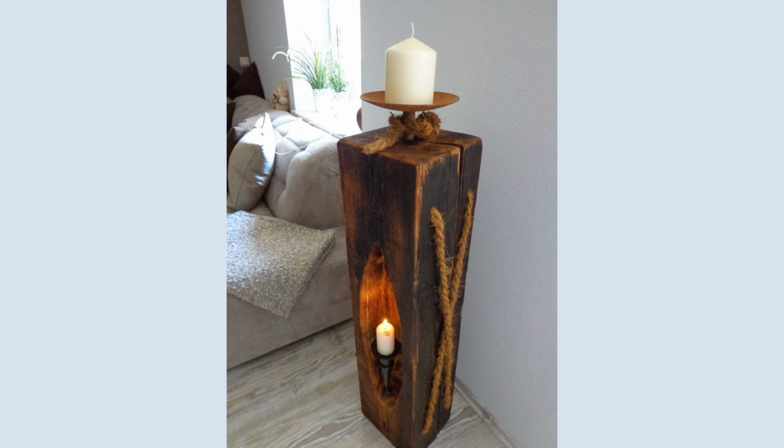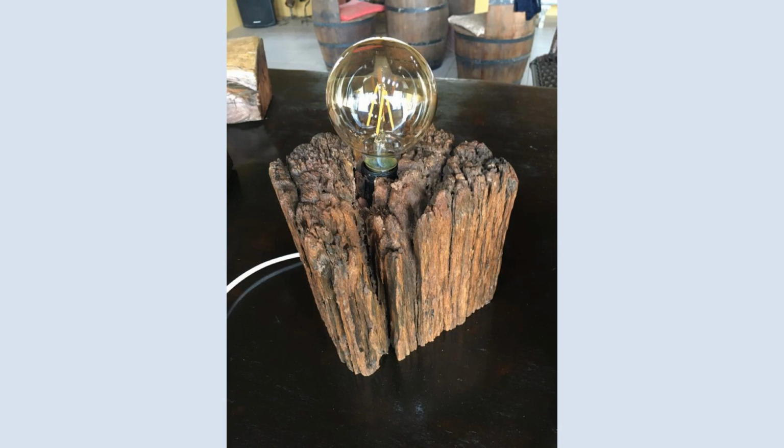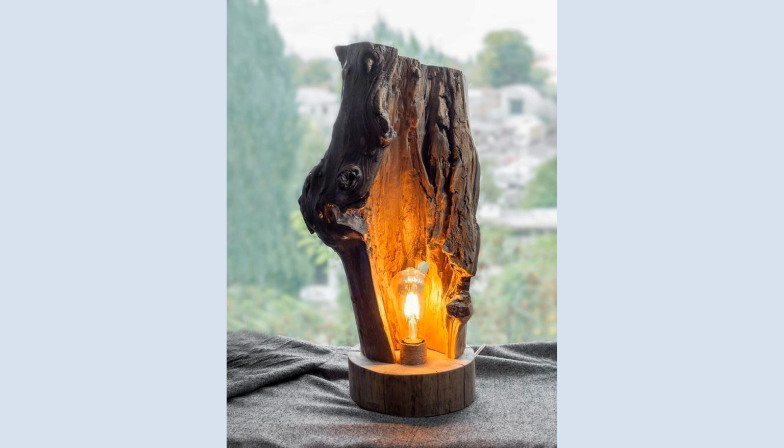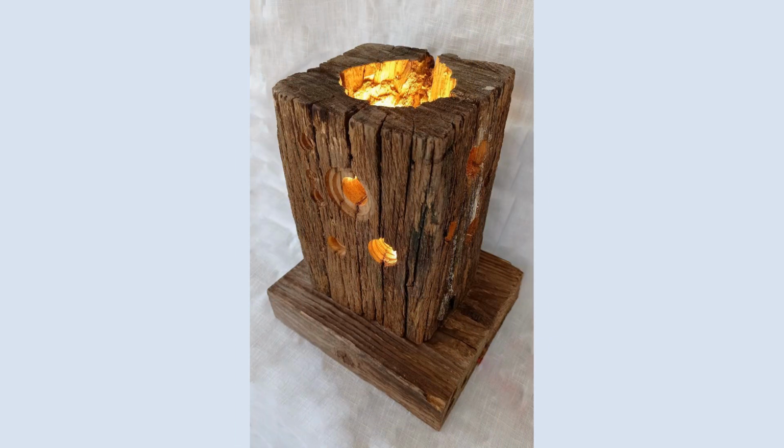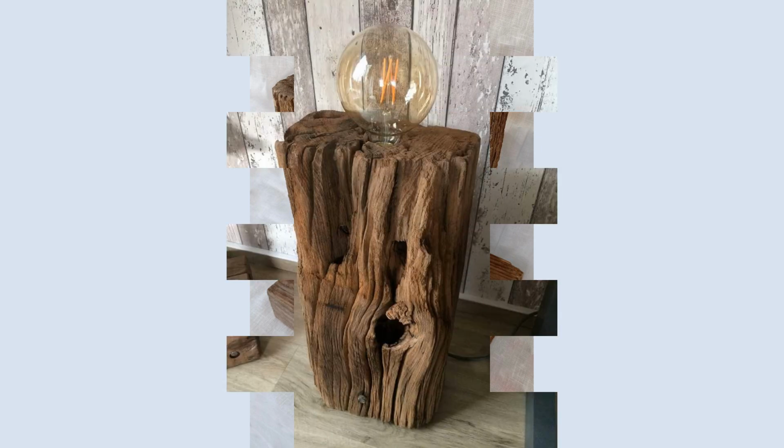The beauty of wooden table lamps lies in their variety. They can be minimalist or ornate, modern or rustic, geometric or organic. Each design tells its own story, and each story resonates differently depending on the space it inhabits.